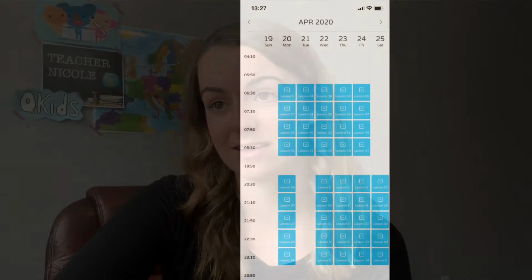The only offside that I've found with Qkids is that it has very weird working hours. So as this is Beijing time, you're either going to be working very early mornings or very late nights. So I'll go ahead and show you guys an example of my schedule for next week.